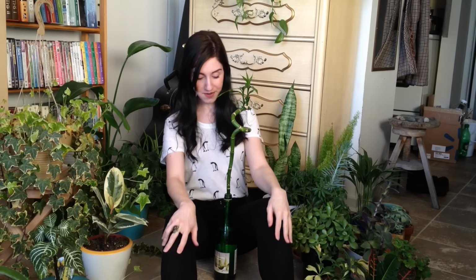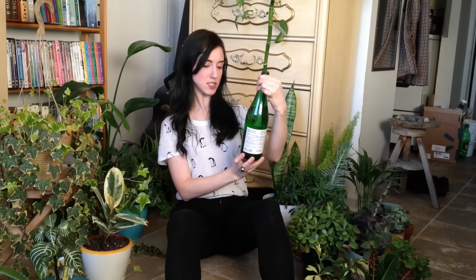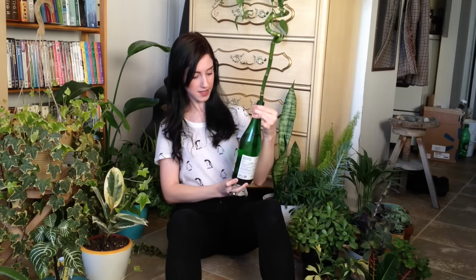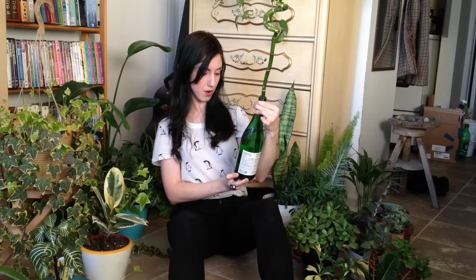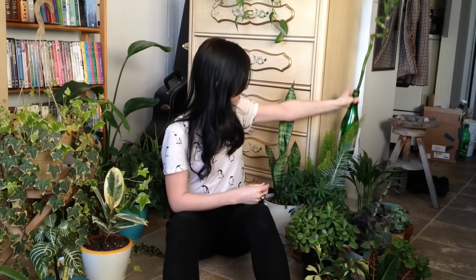Everybody can do with some good bamboo, and this guy lives in my bathroom. Picked him up from the supermarket about a year ago, and he's grown quite a bit, these nice lovely tufts up here, and I keep him in a sparkling pear drink bottle from IKEA, or Drick Bubble Peron. Drick Bubble Peron. Thank you, my sweet.